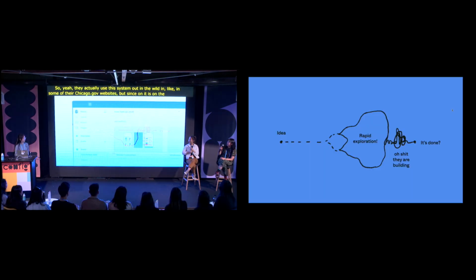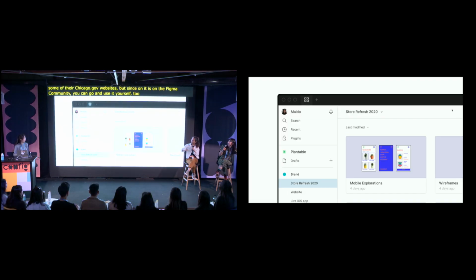Cool. So this, oh, back one. Sorry. Oh, yes. And alongside that, in that October launch, we also decided to redesign the entire Figma file browser. Just for fun. Just because we could. So you could say it was a pretty big and exciting launch. This was one of our biggest launches from last year.